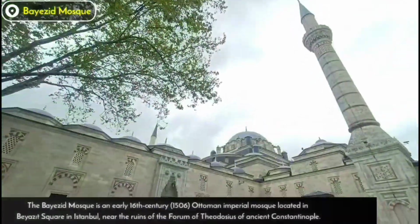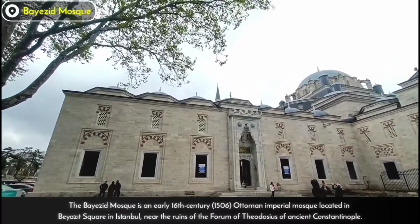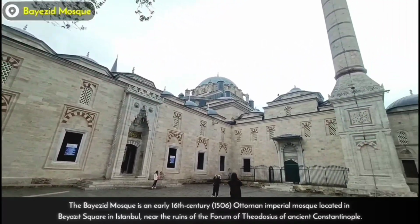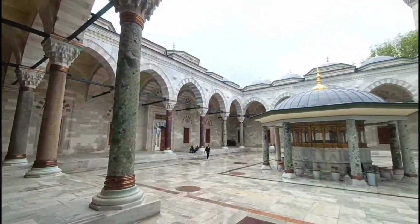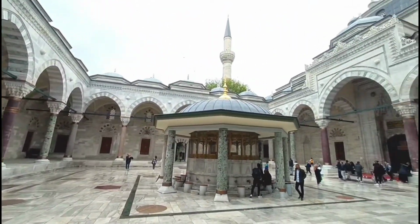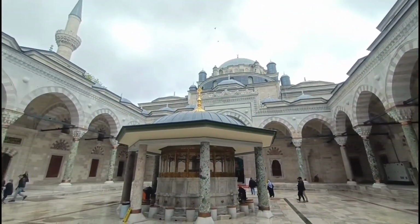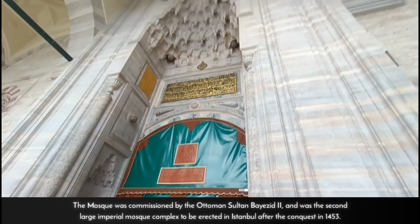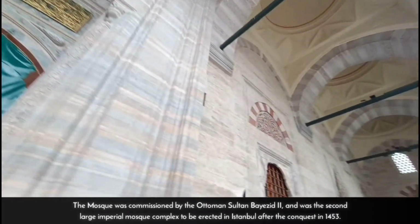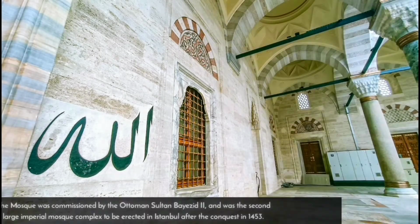Beyazit Mosque is an early 16th century Ottoman imperial mosque located in Beyazit Square in Istanbul, near the ruins of the Forum of Theodosius of ancient Constantinople. The mosque was commissioned by the Ottoman Sultan Beyazit II and was the second large imperial mosque complex to be erected in Istanbul after the conquest in 1453.